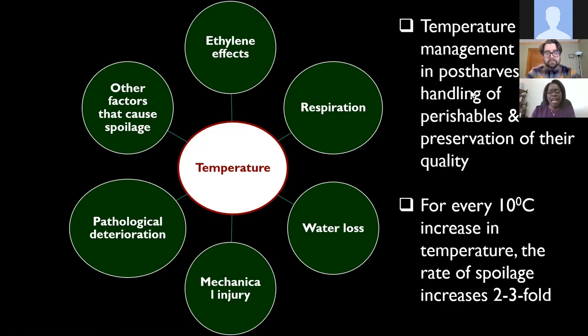So for every 10 degrees increase in temperature, the rate of spoilage increases 2 to 3-fold. Okay, so that basically tells you if you handle your produce at the safe low temperature, then you can increase their shelf life. So that's why I'm going to zero in on technologies for cold storage, because of the importance in managing or handling fresh or perishable produce like mango.